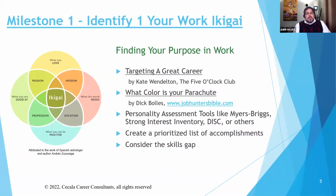Then you start to look at the top 5 or 10 of those accomplishments and say, well, what are the kinds of people that I was with when I was doing that accomplishment? What were some of the skills that I was using? What were some of the knowledge sets that I needed to have? What was the environment like? And where are there similarities between all of these accomplishments and your success?